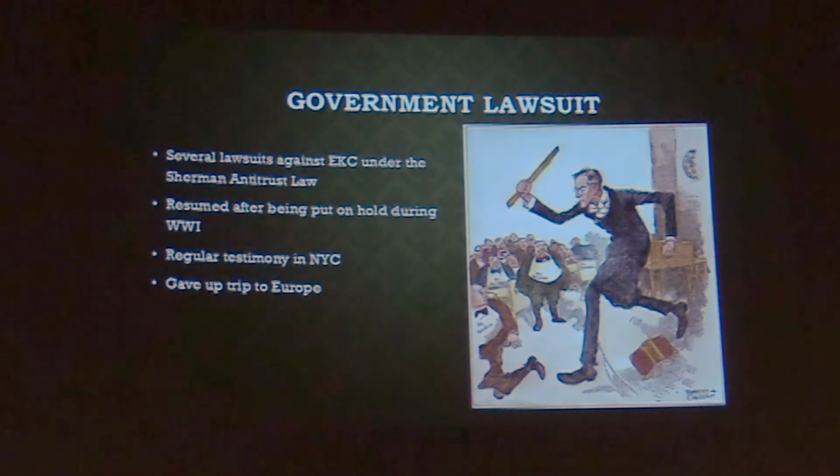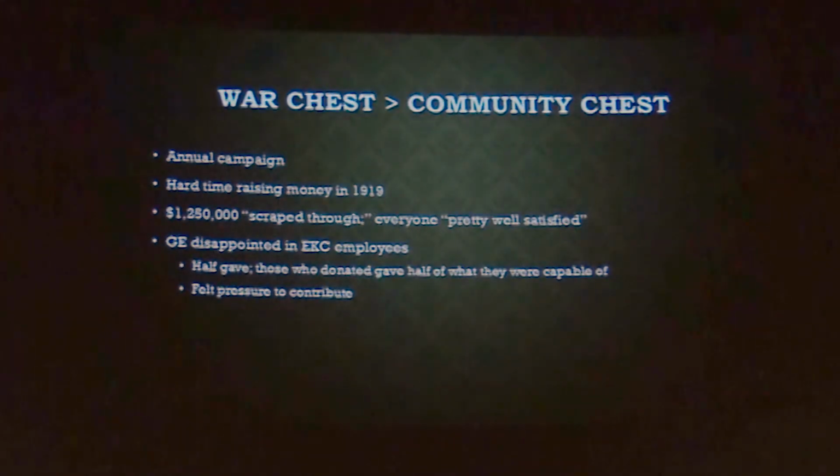Kodak eventually had to sell off some of its divisions, which was a disappointment to Eastman, but he learned to live with it. But throughout 1919, he had to go down to New York City a lot to testify. He did have a plan to go to Europe in the summer of 1919, but he was not able to because he had to go back and forth in order to offer his testimony. But again, this government lawsuit went against Kodak eventually. We'll talk about that in a few years.